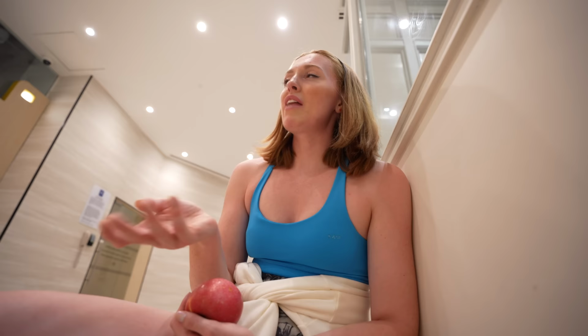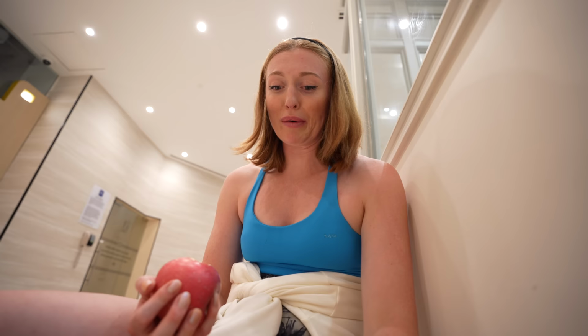There's also a hot tub, a jacuzzi, sauna, steam rooms, nice dressing rooms, a locker room, places to get ready and dry your hair afterwards, really nice. And I grabbed an apple on the way out because there was a bowl of freshly washed apples, so pretty nice. I'm gonna head back to the room now, have a shower, and we're gonna head to bed.